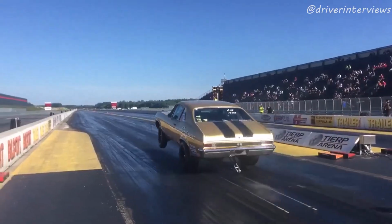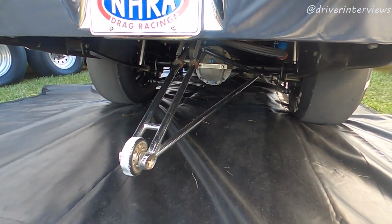8,000 RPM. It's a good piece and it does help with traction.